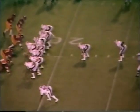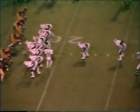USC leading the Gamecocks 7-0. A little less than 7 minutes to go in the first quarter. Smith zigzagging back and forth. Harper wants to throw it. Harper into the end zone. Tony Watt tipped it away.